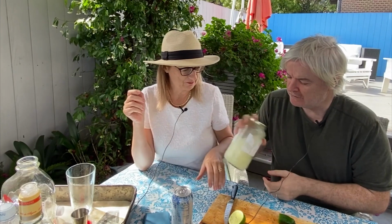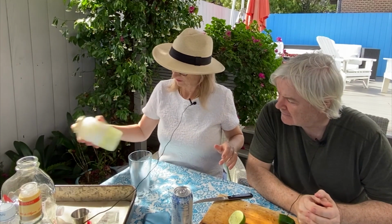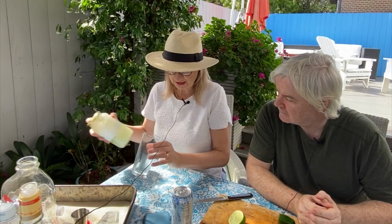Do you have a cocktail glass? Oh yeah, a cocktail glass. That's a good one, actually. I hadn't thought about that. And the truth is, I don't actually have cocktail glasses. Okay, anyway, we'll just use the pint glass. No, we're not going to drink it out of a pint glass. I'm going to drink it out of this. That's not a pint glass. Do you think that's a pint glass? Yes.